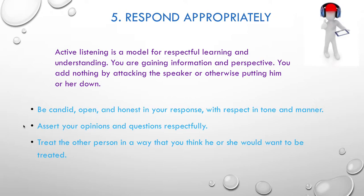Again, assert your opinions and your questions respectfully. Respect the teacher, respect your classmates, respect all involved in the learning, because you are learning interdependently. You're learning in and through each other. Which leads to the third point, treat the other person in a way that you think he or she would want to be treated, whether that's the teacher or that's asking questions of the classmates and the people with whom you are learning.